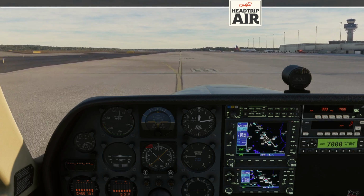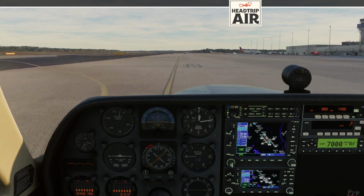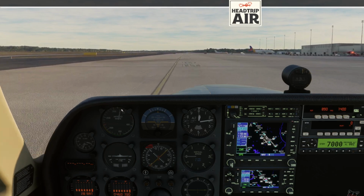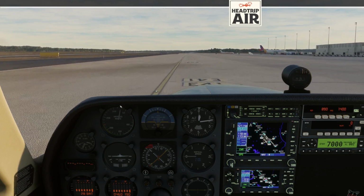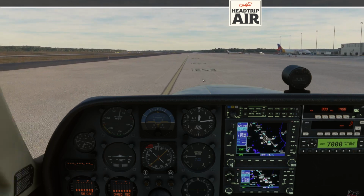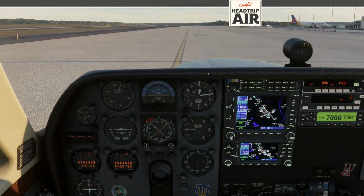With these little GA planes, I mean, obviously we have our airspeed over here, but I'm curious how we have our detailed airspeed. I'm sure it's going to be down here on our avionics somewhere, so we'll figure that out maybe before we take off.